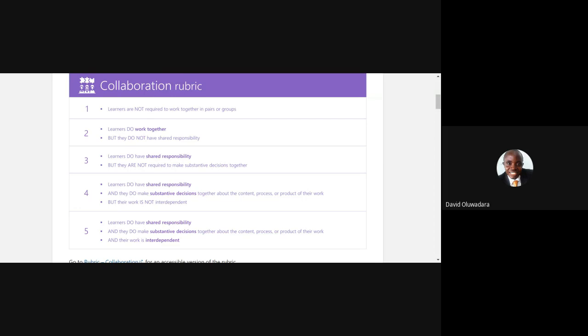These are the rubrics that we have for collaboration. Now, of course, when learners are not working together, they are not collaborating at all. So that should be one. Now, the rubric goes from 1 to 5, 5 being the highest and the best form of collaboration that you can have. Now, learners just working together, but do not have to share responsibility. So what does that mean?